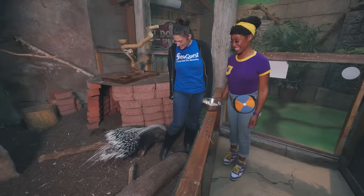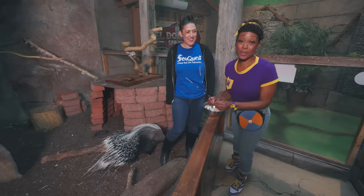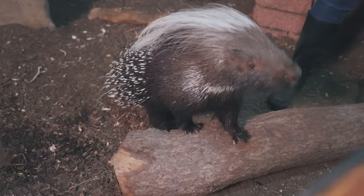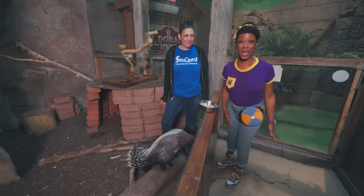Who's this? This is Quilliam. Hi, Quilliam. Is he named Quilliam because of these quills? Yes. These quills help keep Quilliam safe. Whenever he's frightened, he just fans out his quills, and that means please stay back. Quilliam's an African crested porcupine. An African crested porcupine is the biggest porcupine in the world.